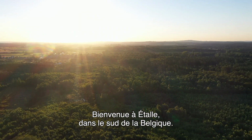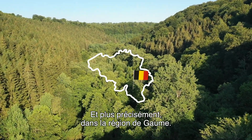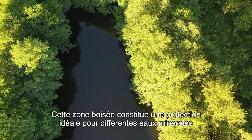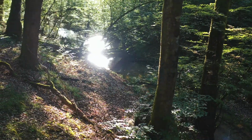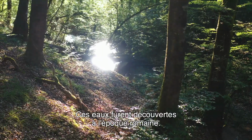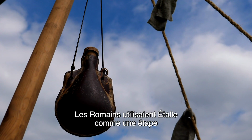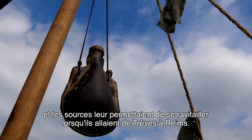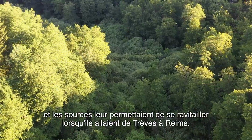Welcome to Etalle, in the south of Belgium, more precisely the Gorme region. This wooded area creates a perfect protection for important sources of natural mineral water and spring waters. Those sources were discovered back in Roman times. The Romans used Etalle as a stopover and utilized the sources to refuel on their way from Trier to Rennes.